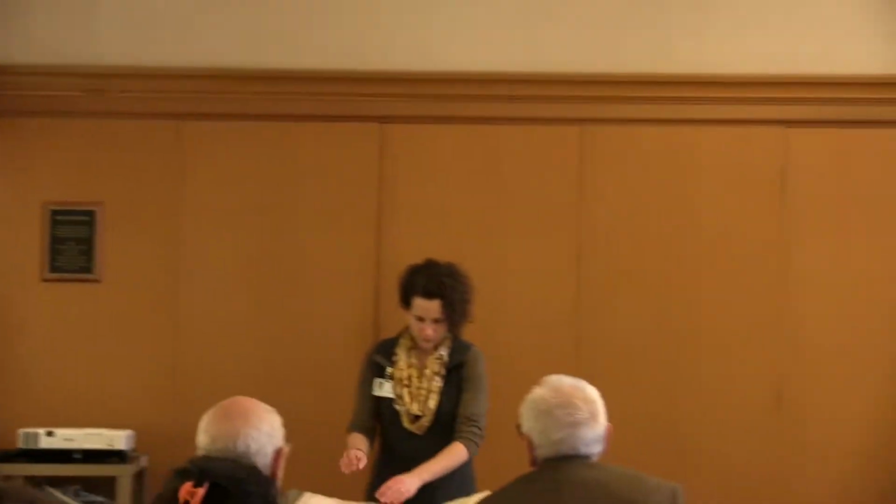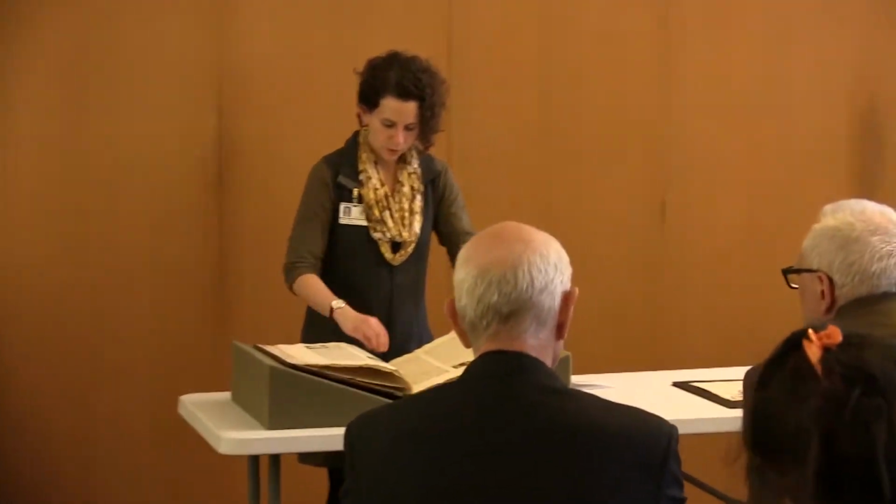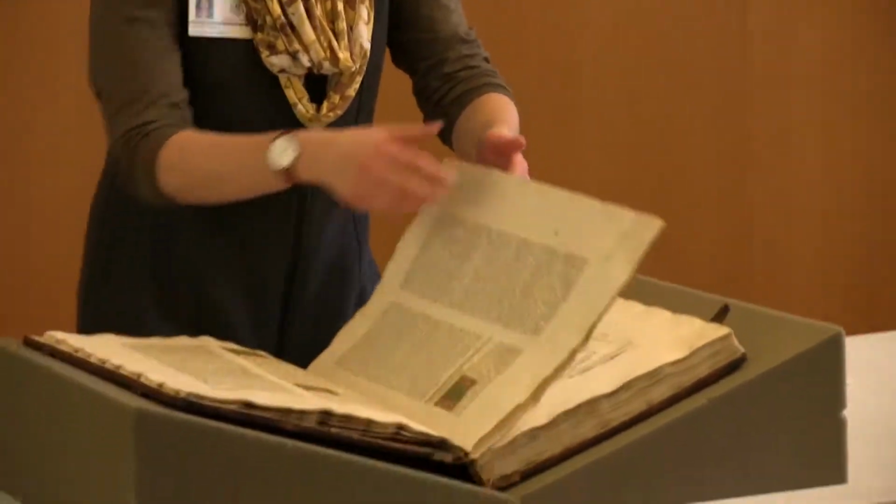And then moving away from the Latin American materials into more European atlases. This is the Ptolemaic Atlas from 1482. And this predates the Columbus voyages.